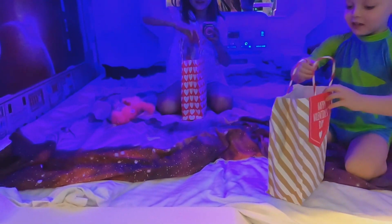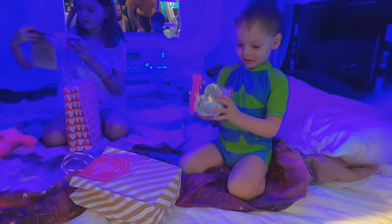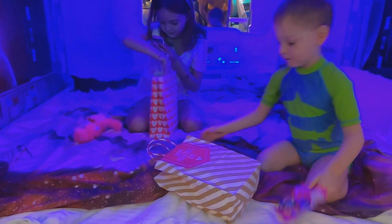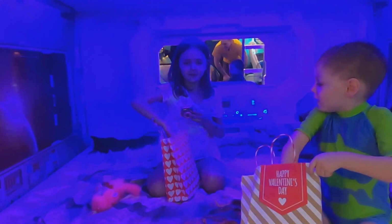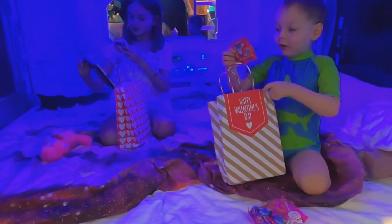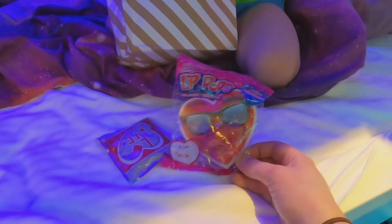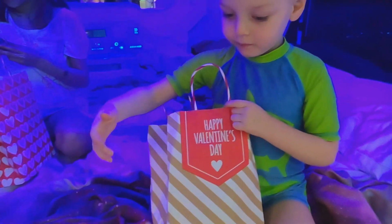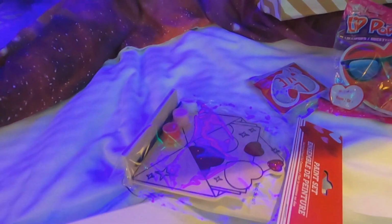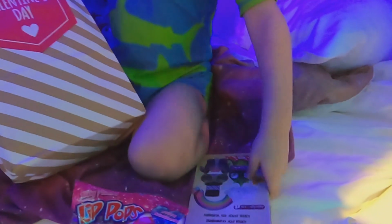Oh! What's that guy? Oh! Little candy. Oh, you made this for me. I made you a Valentine. Ooh, what are those? Okay, let's see. We got some lollipop soothers, smashers. Oh, a little art kit. Not sure if this will be in the hotel, but maybe this weekend. Oh, and a magnetic pad. Those look like so much fun.